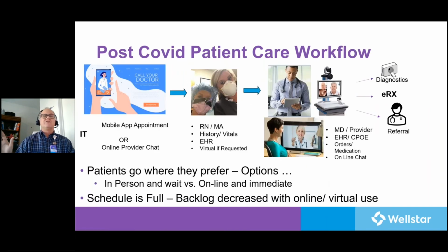Telehealth medicine wasn't strange anymore. They didn't feel like the doctor was avoiding them. They didn't feel like they were getting secondary quality care. They actually looked at it as just as good as in person now. And if anything COVID did, it proved that concept.